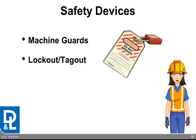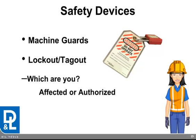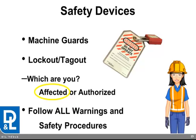Never assume it was put there by mistake. Only specially trained personnel, usually maintenance or outside contractors, can put on or take off these devices. According to OSHA, this makes you an affected employee. Simply put, follow all warnings and safety procedures.